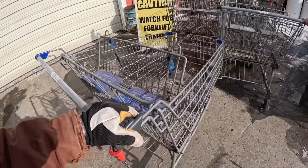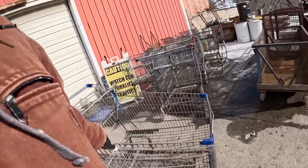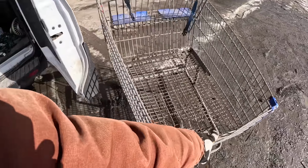Got all the shopping carts out. Like I said, I didn't bring a lot of stuff today. There's no steel, so I don't have to go to the big pile. We'll make a little money here. That's all you can do sometimes.